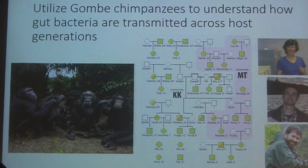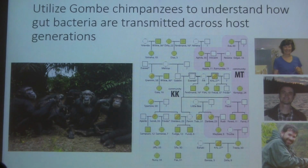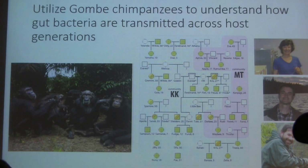And so I want to talk briefly about a study that we completed last year as well, where we used Gombe chimpanzees to try to understand how gut bacteria are transmitted across host generations. The benefit of this system is that it's been studied for decades, and all the chimpanzees have names, and we know the ages of all of them, and we know the genealogies of all the different families of chimpanzees that live in Gombe.